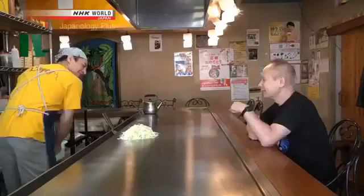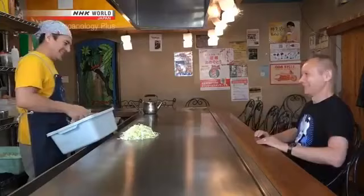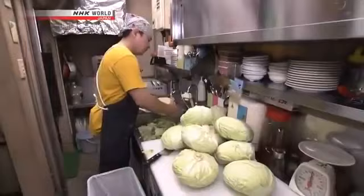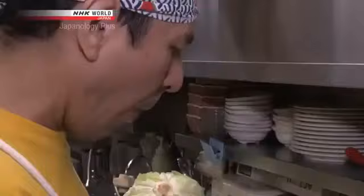Before we go any further, let's see what goes into making okonomiyaki. Cabbage is absolutely essential. Lopez goes through 20 to 30 kilograms of cabbage each day. He spends about an hour just chopping. It might look like he's tasting the cabbage, but he's actually checking how moist it is.